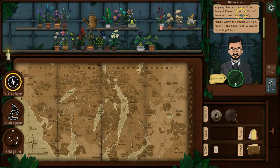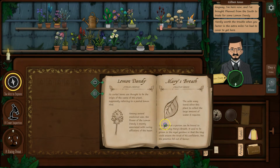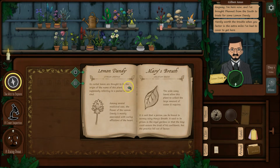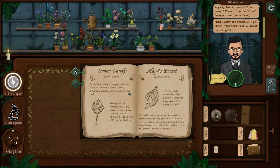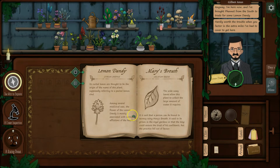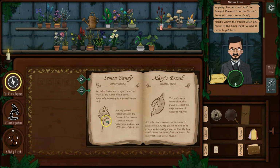Now, he wants some lemon dandy. Let's see if we have any. Lemon dandy. Citrum crispus. Its curled leaves are thought to be the origin of the name of this plant, supposedly referring to a peeled lemon rind. Among several medicinal uses, the flower of the lemon dandy is mostly associated with curing afflictions of the heart. So we're looking for curly leaves and a flower that looks a little bit like this.